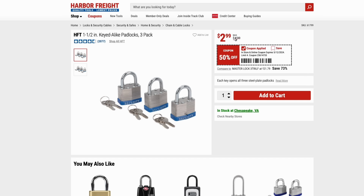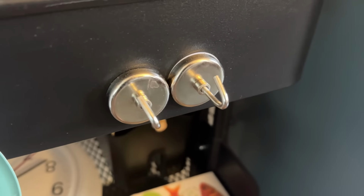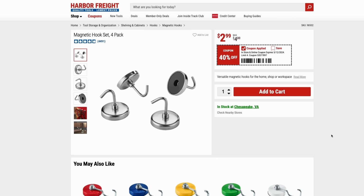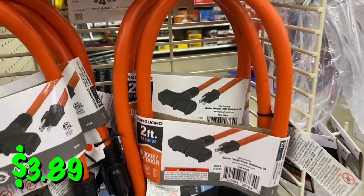Also, the popular magnetic hook set is back to 40% off. A 4-pack here is $3. These do a pretty good job of holding. They're not as strong as these US General ones down here that I really love, but they do a decent job. And also it'd be great to put on a grill or griddle to hold tools there. Your Vanguard 2-foot triple tap. This will give you that 3-outlet extension, and this is on sale for just under $4.